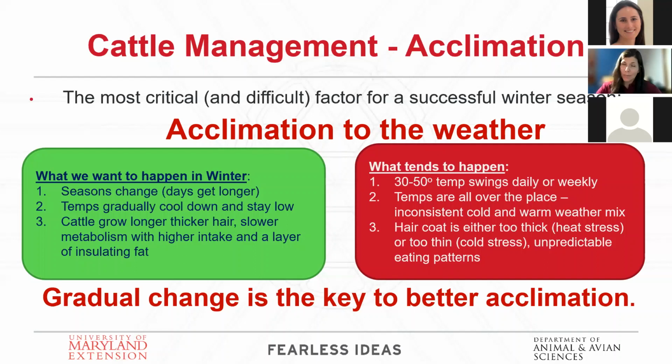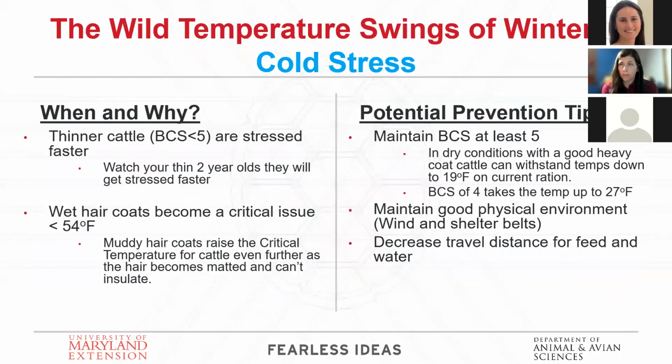It's very hard to acclimate when you have wild temperature swings consistently throughout winter. I mean, you have 75 degree days in February, those heat stress days. So it's very hard for your animals to acclimate. You're going to have to do a little bit more on your end to give them an assist, so to speak. So let's talk about cold stress first before we jump into heat stress.